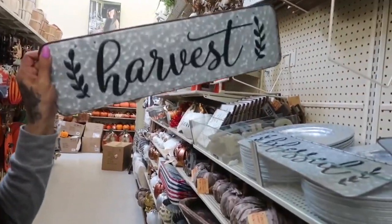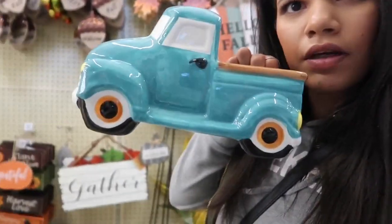That's why, I found another cute little thing. I think this little harvest sign is cute too. They have this cute little truck too. I think that's cute.